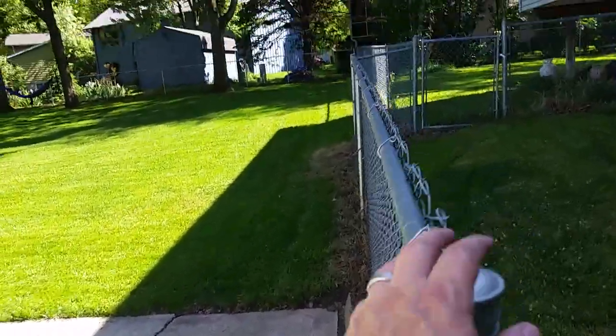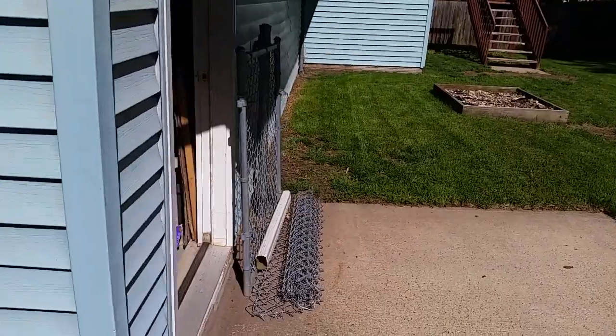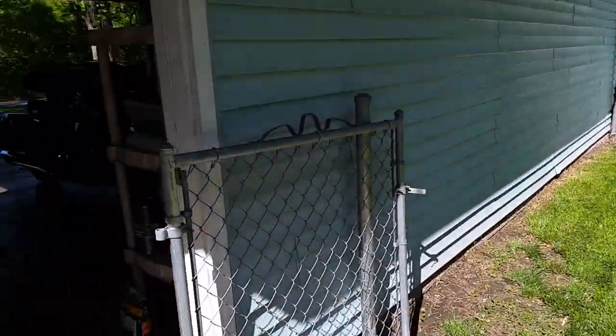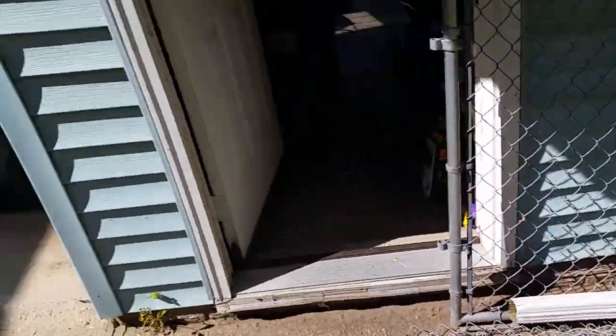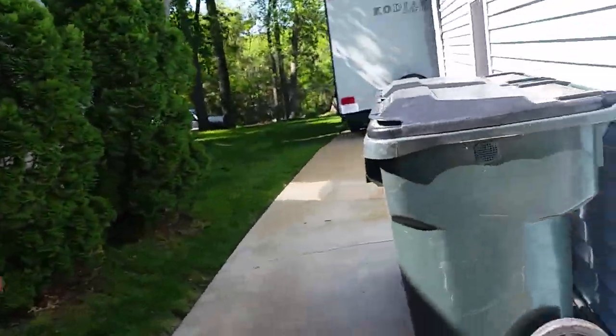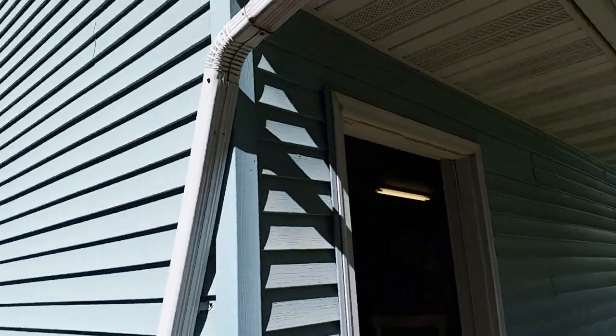You got a fence right here, and then there is stuff here. If you wanted to put a gate in, I've got an old gate and the poles and everything. And some extra fencing. If you wanted to put a gate in here and have the backyard completely fenced, all the stuff is here to do it.